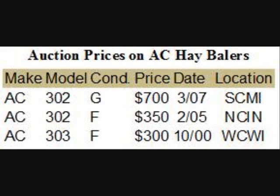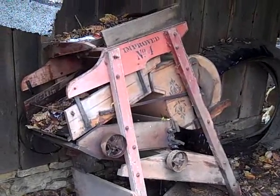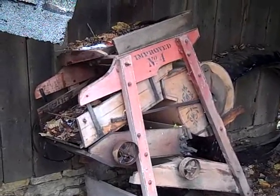Old Allis-Chalmers square balers are exceedingly rare to find sold at auction. I scoured our auction results database going back 13 plus years and found just these 3 sold at auction. Here's one of the mystery pieces today. Improved number 4.